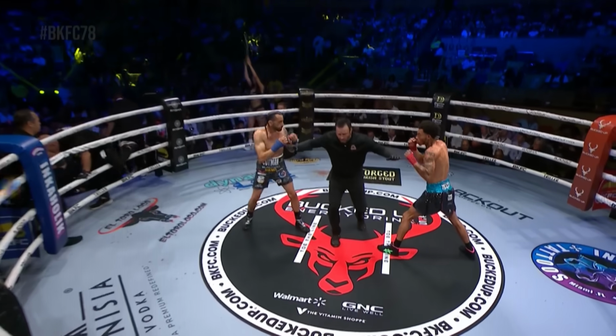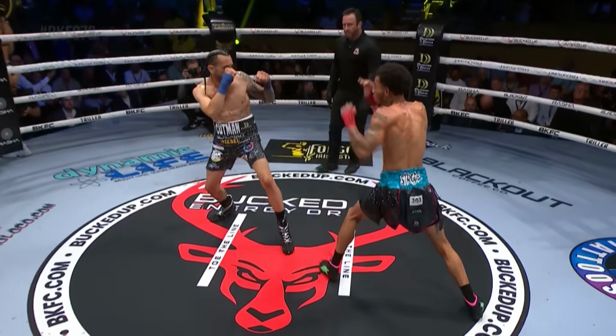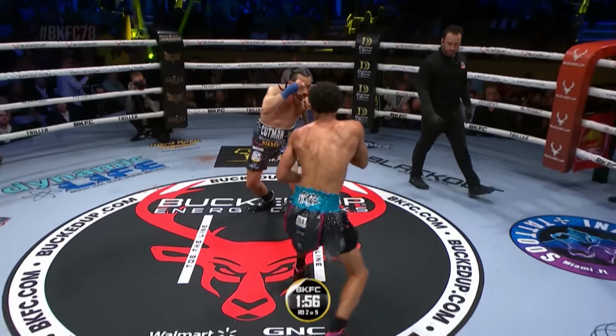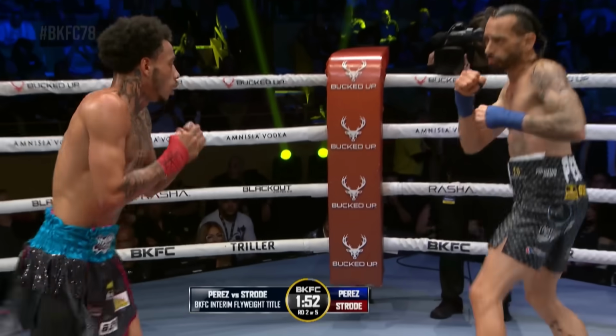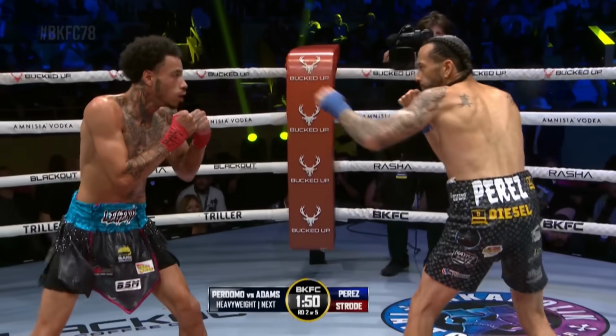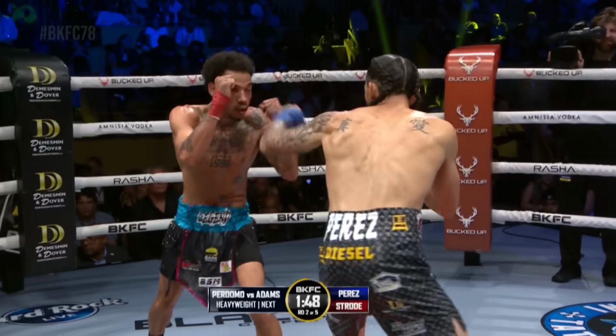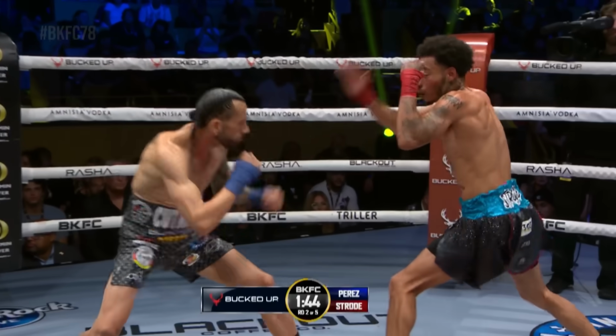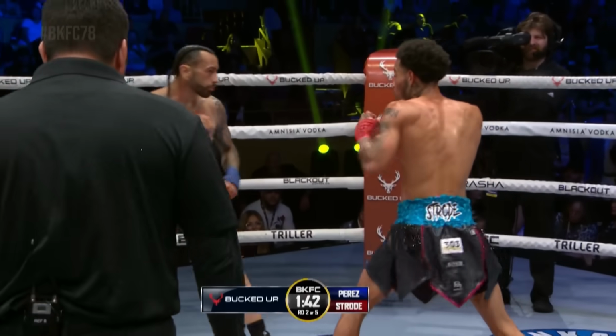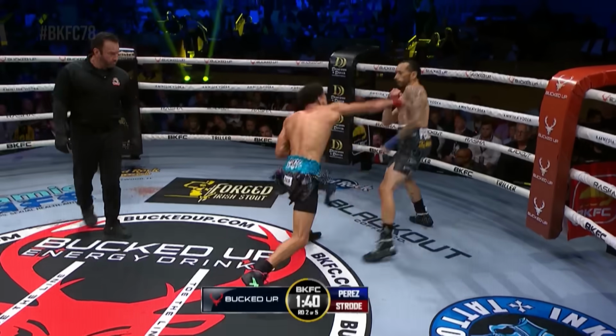The fighters up to scratch. Round number 2. First jab off the mark for Strode. First jab again off the mark. And let's see if Perez tries to land the right hand. His opponent's left eye seems to be starting to swell. The left hook just off the mark for Perez.